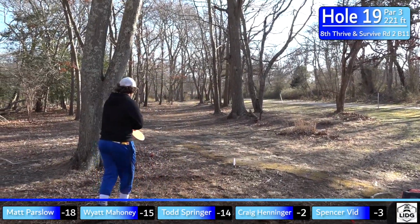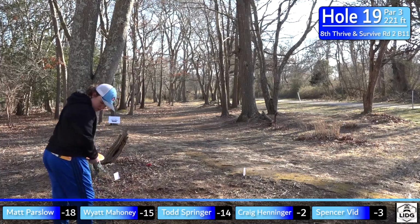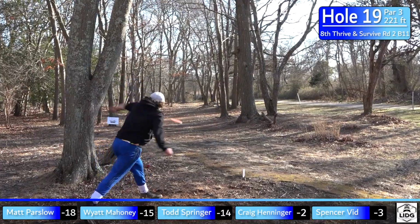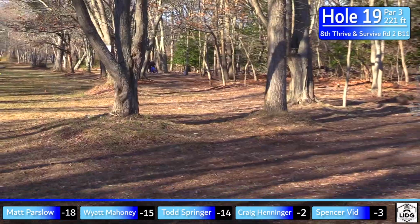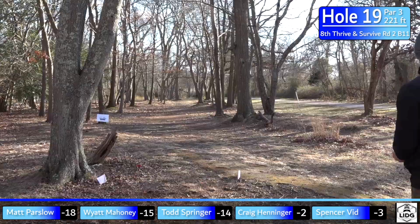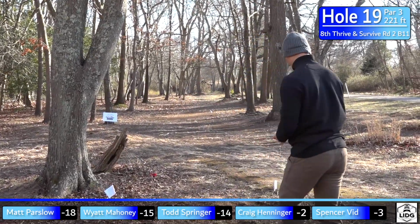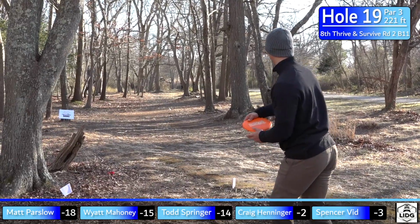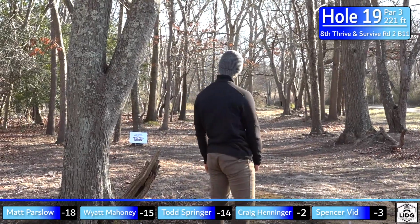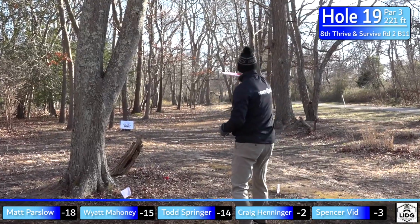He doesn't really need the birdie, but I think if you're trying to put this one under the basket, this central gap Wyatt is looking at is the way to get there. Not an easy shot, but definitely doable. And he's going to throw a little flippy backhand, and look at this. That's great. Yeah, that must have been very flippy because that was hyzer out of the hand, and he had it on turn very quickly. I think I threw a hex on this shot and just a little bit of an anhyzer and cruised it right to the basket. But there was a lot of flip on his.